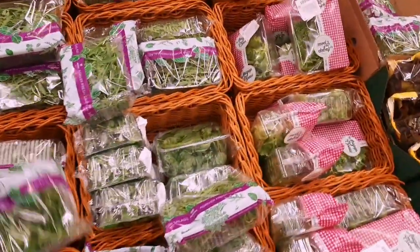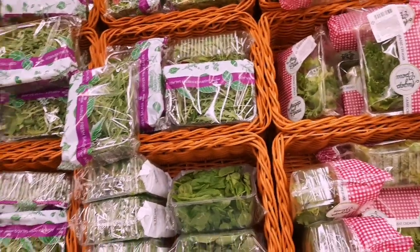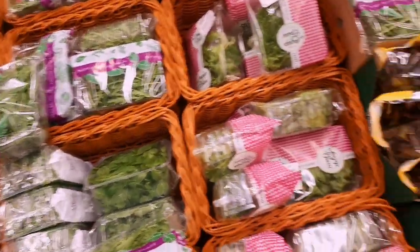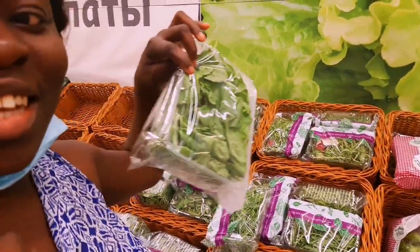I just know parsley. This is spinach, I think. Yeah, this is spinach. Is this dandelion? It's dandelion. I'm not sure. No? Well, everyone, this is spinach.